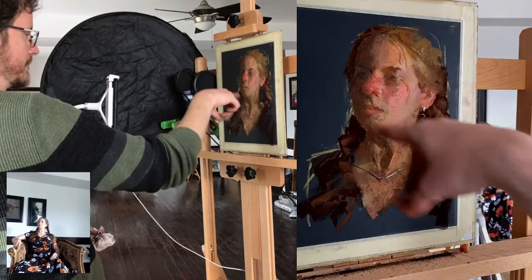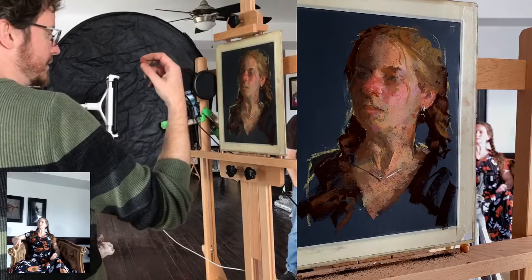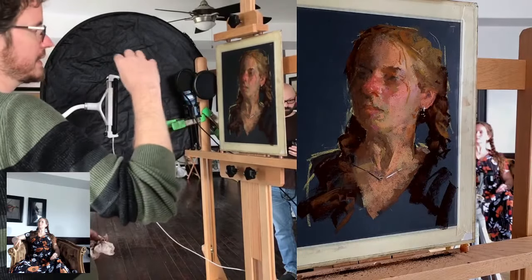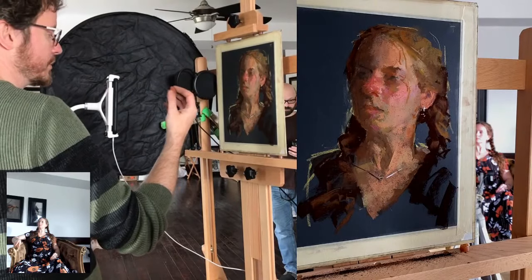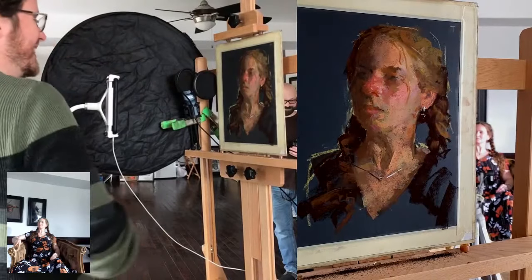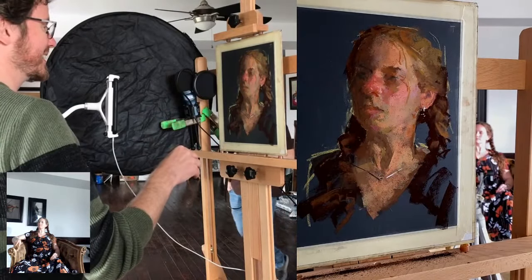I'm just softening up edges, looking for places that are a little too graphic, a little too... Sometimes putting these things to words doesn't quite work.